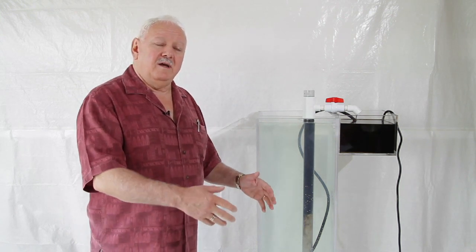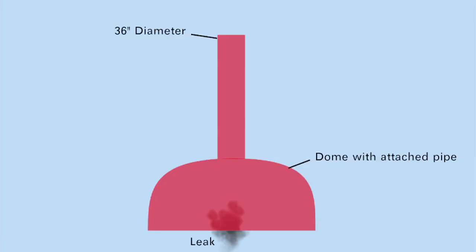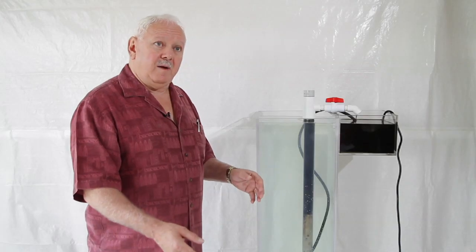In my case, the pipe on the top of the dome is large, meaning around 36-inch diameter, and it would extend up about 30 feet. This would allow the oil to simply rise up and outside of the dome. This should happen quite naturally because the oil is lighter than water. It has a lower specific gravity, and that's what's going to happen.